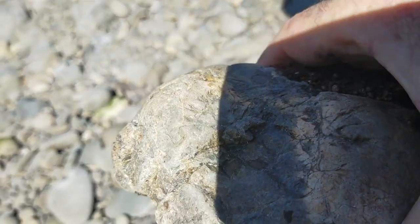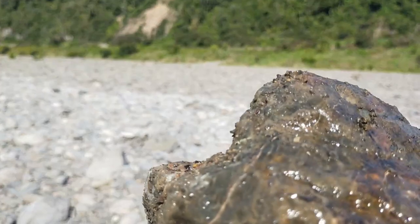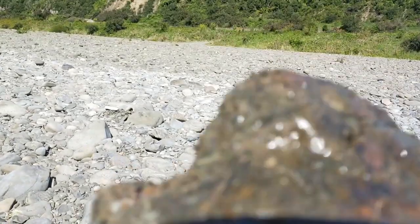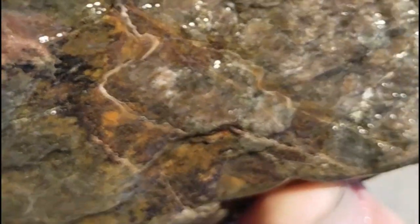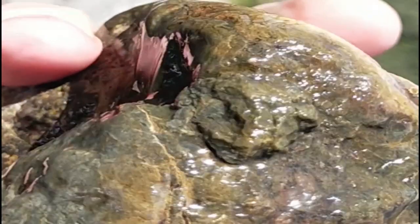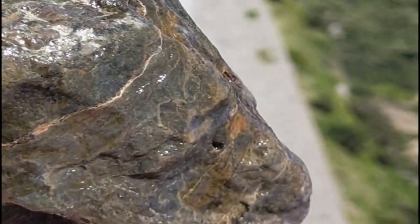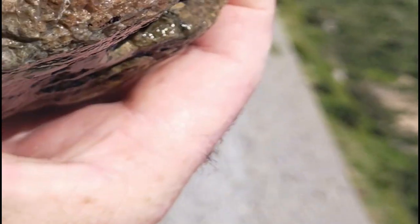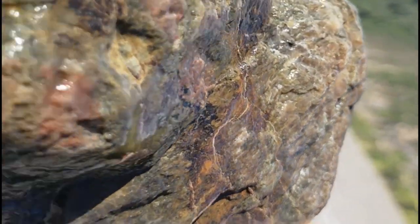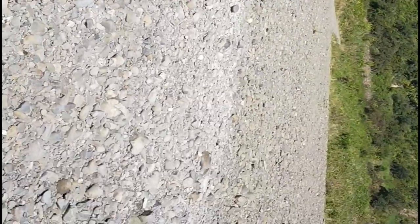Hard to say. A bit green. I'll go give it a wash off, eh? See what we can see. And it does look like there's a bit of chert or jasper in there. That could be quite an interesting piece. It does look like a lot of silica in there. I'll see what that one's going to look like cut up.